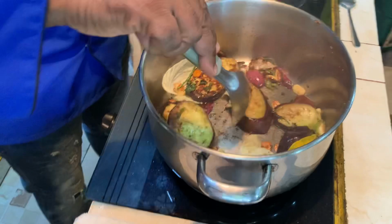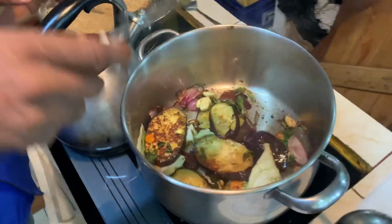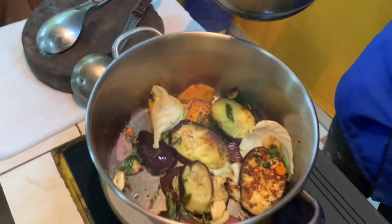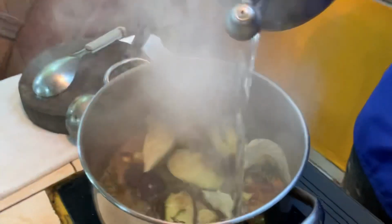Let that toast. Now, we prepare the broth here, right guys? I'm gonna add my water now. Get this broth boiling nicely. And that is what we need.